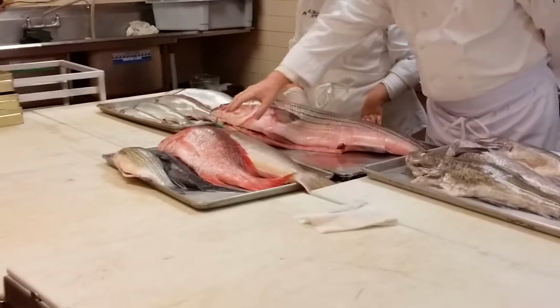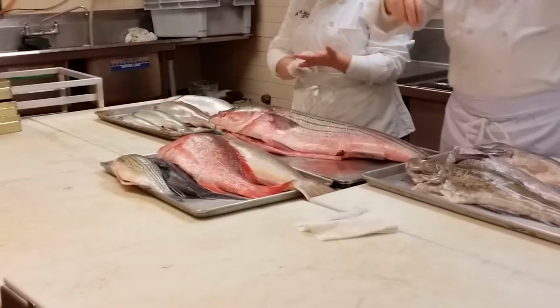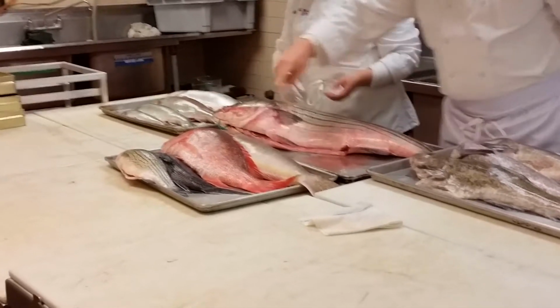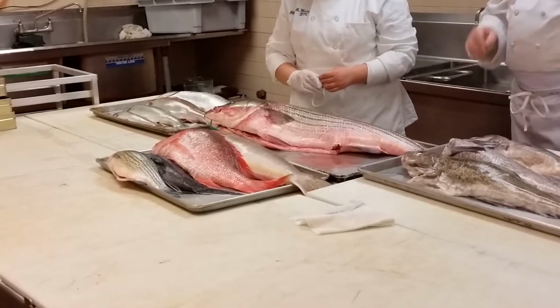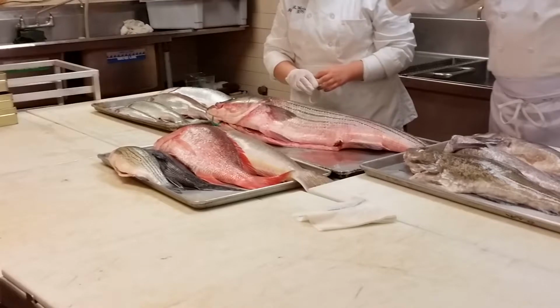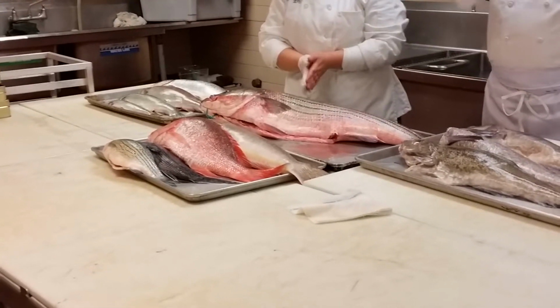They all have basically the red color. They also have other colors in there. Yellow, sometimes a little bluish, but they do not have that black ring around the eye. So don't confuse that. If you have a red snapper, it has to have that black ring. Otherwise, it's a vermilion snapper or silk snapper.